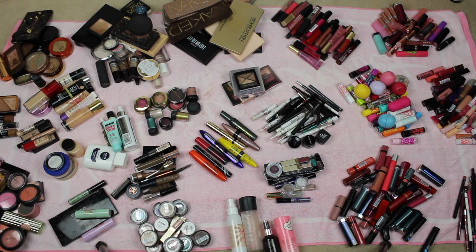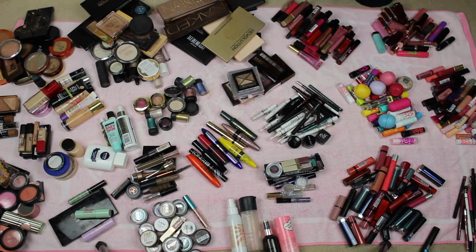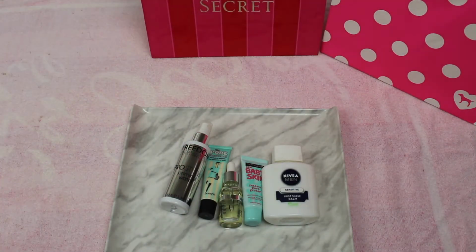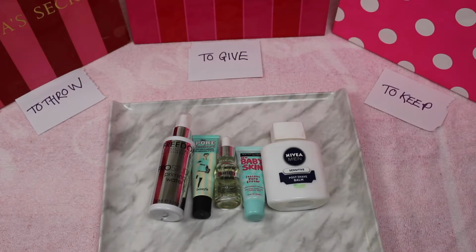Finally, I'm laying down 3 empty bags to put everything in. So one is for expired or nearly empty makeup to throw away. One is for unused or hardly touched makeup to give to family and friends, and the last bag is for products that I'm going to keep. So now that we have everything in order, I'm going to go through each section, starting off with primers.